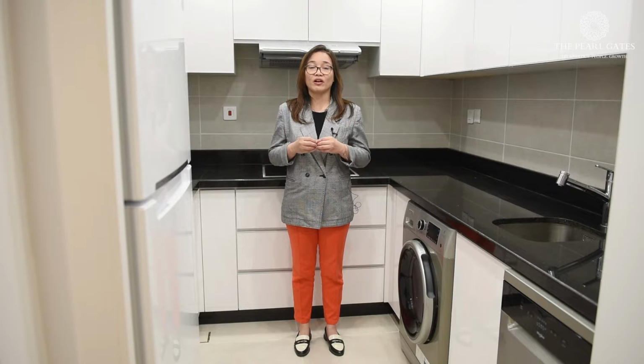This modern kitchen is equipped with high quality appliances such as the fridge, a microwave, an oven, a cooker, a dishwasher, and a washing machine. It is also equipped with cupboards for plenty of storage.